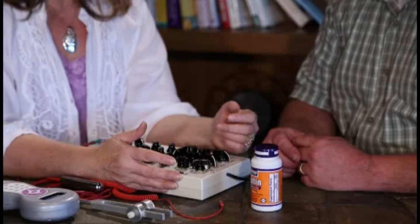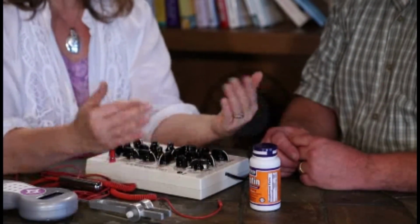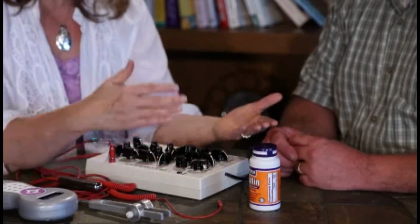Especially with B vitamins, what happens if you had a really stressful day yesterday? You might need a lot more B vitamins today than you did yesterday. So you can sway test your dosages or the frequencies you're using every single day, because they could change.